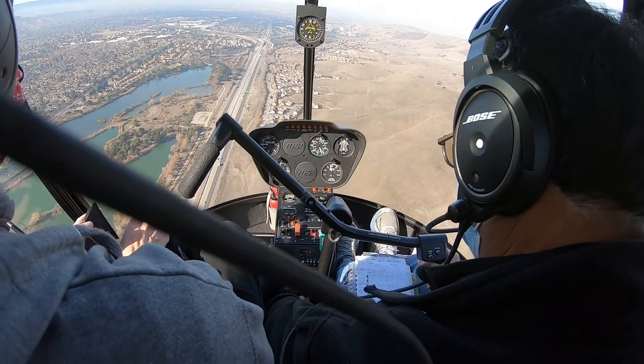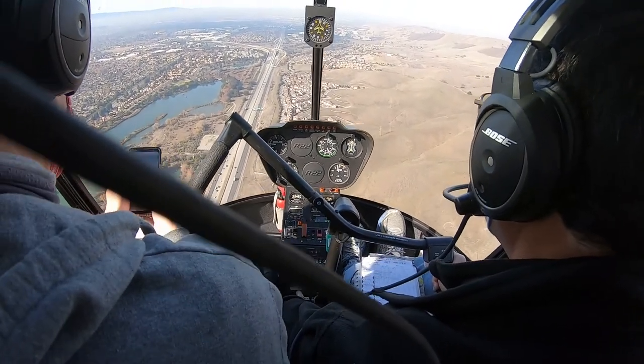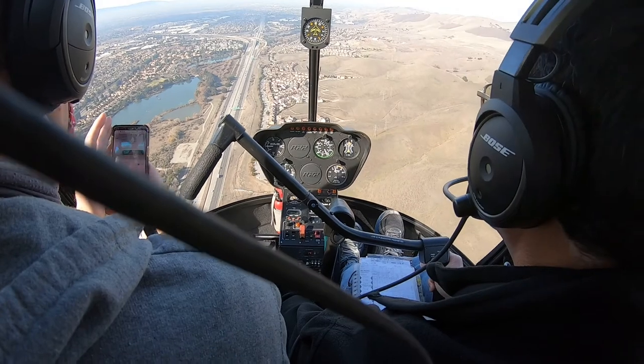Cessna 9568 Golf, 3-1 right, ready for takeoff. Cessna 9568 Golf, ready for takeoff, cross runway 3-1 right, hold short of runway 3-1 left.